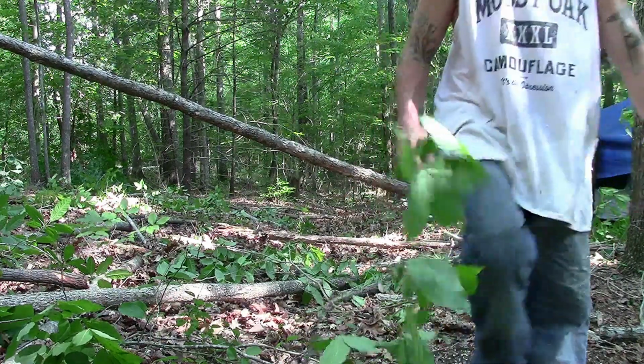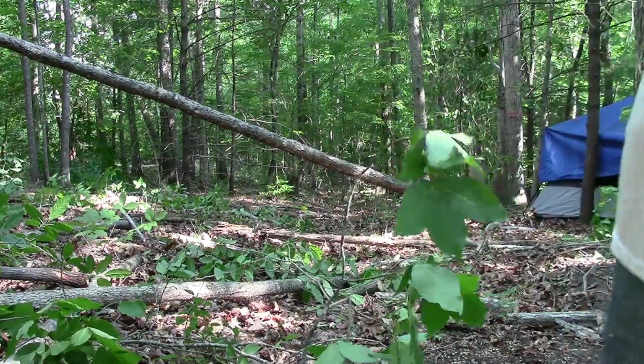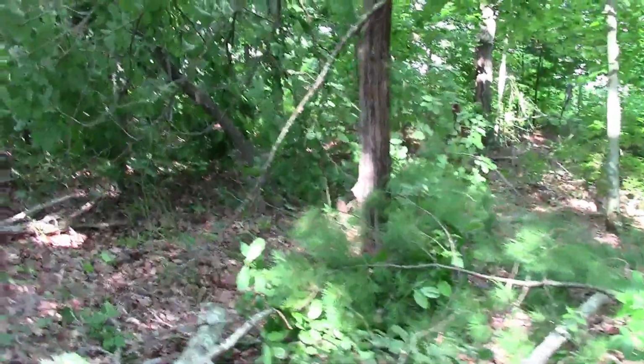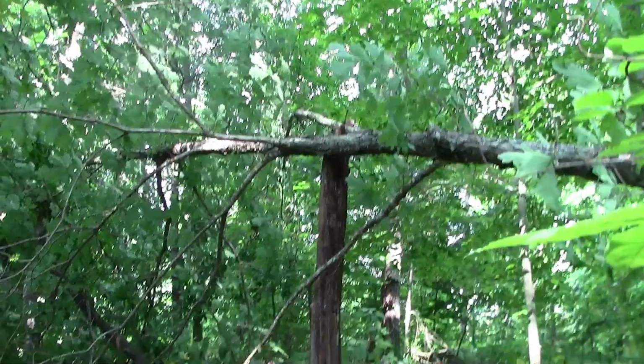That's awesome. That's awesome right there, how the one thing you didn't cut down, it lands on top of it. Look at that. Oh my gosh. The one tree I left right here, out of all the stuff I cut down, it landed right on top of that.